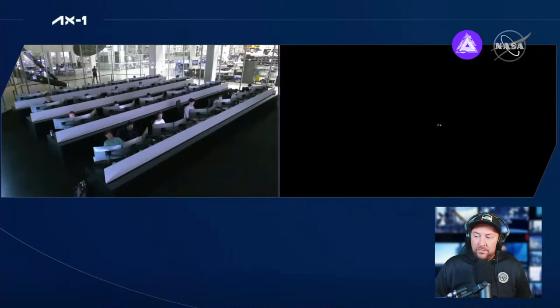Andy and Trisha, I don't know if you guys were watching, but it was absolutely incredible to see the Axiom crew undock from the International Space Station, especially during nighttime. You really got to see those Draco engines light up.